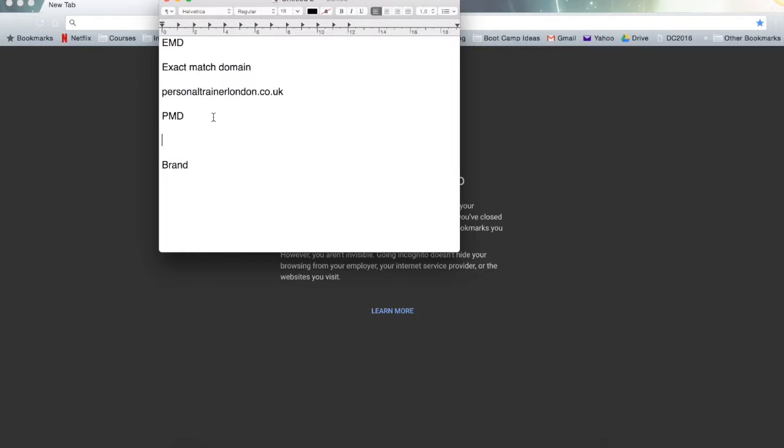Partial match domain usually means you've either got the service in the domain name or you've got the location. If you're going to go for a partial match domain, I recommend that you go for service rather than location. The reason being, if you're operating in more than one city, then you can target multiple cities. Say, for example, I lived in London, but I also travelled to other areas outside of London. It just gives me a little more flexibility when I'm setting up my website.